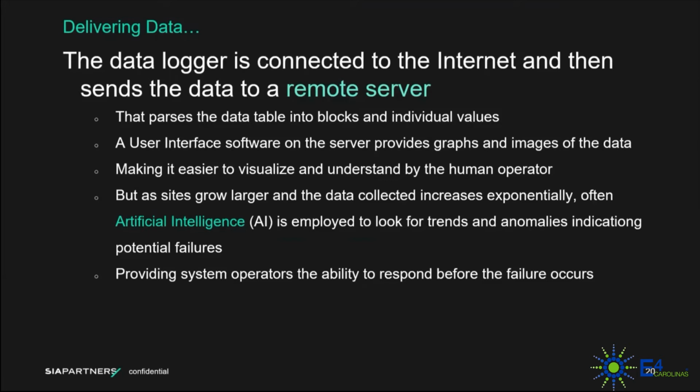So we see real-time or near real-time graphs of meter operation. And once a minute, we see the irradiance change, the wind speed change, the wind direction change, the back-of-module temperature change. It makes it easy for humans to visualize and understand, because we're not number crunchers at heart.